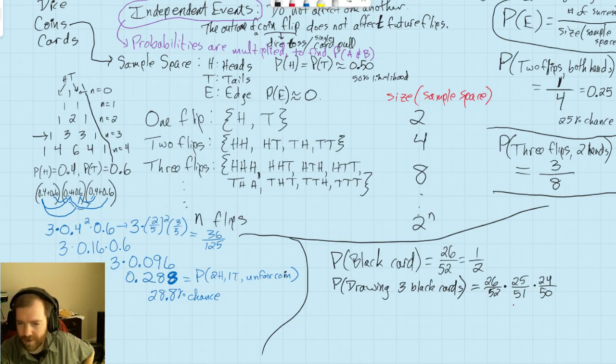So the number of black cards keeps going down, and the number of total keeps going down. All of the individual draws are independent, but at the same time, the probabilities do affect each other in that the probability changes after every draw. So you still have to multiply the individual probabilities together, but it's just going to be a straightforward probability for calculating each individual one.